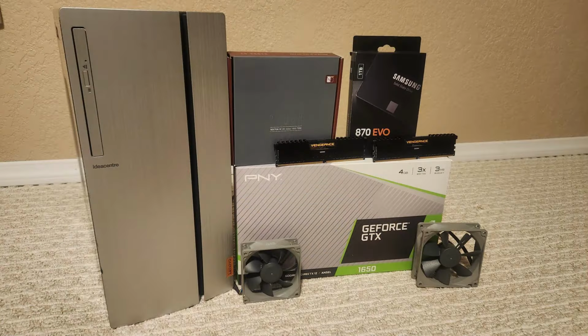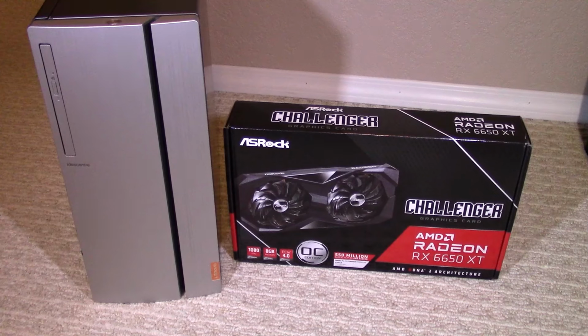Alright, so a quick conclusion. This system is a pretty good value at about $330, but I do think I could use a more powerful GPU. The GTX 1650 is a little weak for this CPU. I happen to have an AMD RX 6650 XT laying around, which is a much more powerful GPU, and I am going to go ahead and test it out in the system and see how it does.